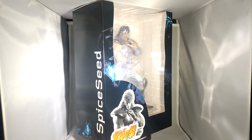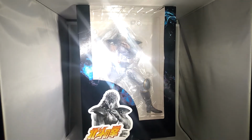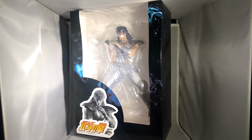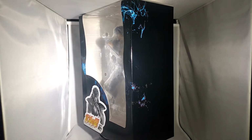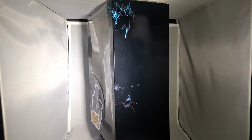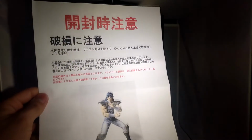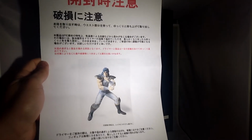So I'm just showing you guys a 360 cam review of the box. I'm letting it spin. I apologize for the glare. I'm just showing you how the box looks. There's not really much special in the box, but the figurine is kind of big. I think I got my ruler around here. It came with this note here. I can't read Japanese, so I don't really like to read much of this.